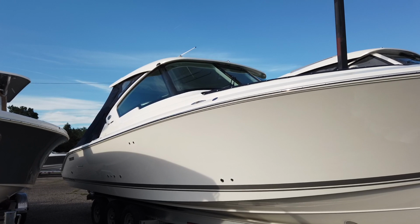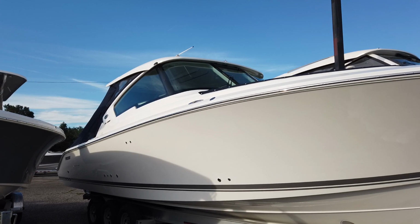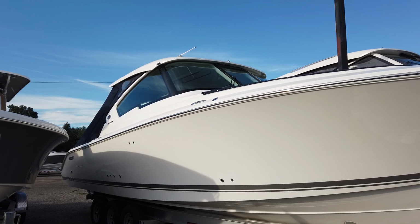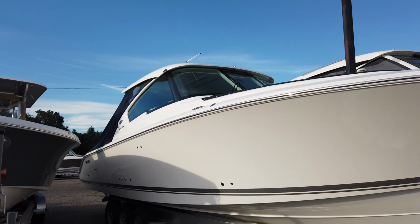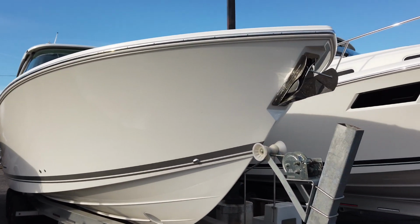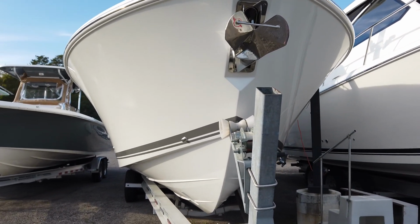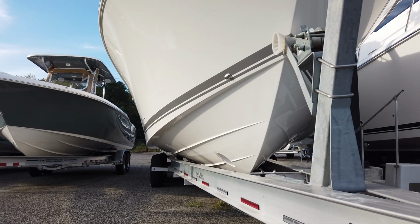Live well holds 22 gallons. Cruises at 29 miles an hour, 52 miles an hour wide open throttle. Has a range of 336 miles. Just a brief overview. As with every Pursuit, it is mission capable, which they describe as get you offshore and back safely. Another look at the boat, as we always do at the entry of the boat.